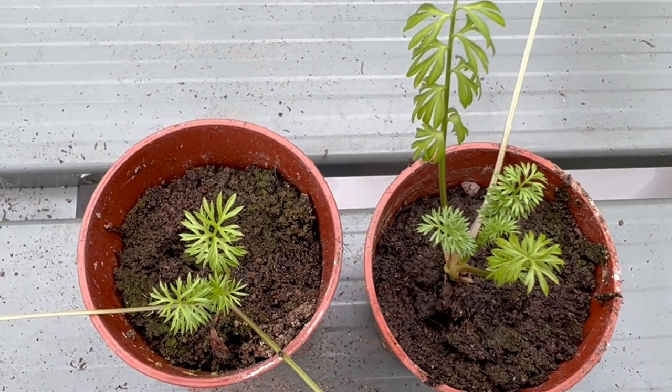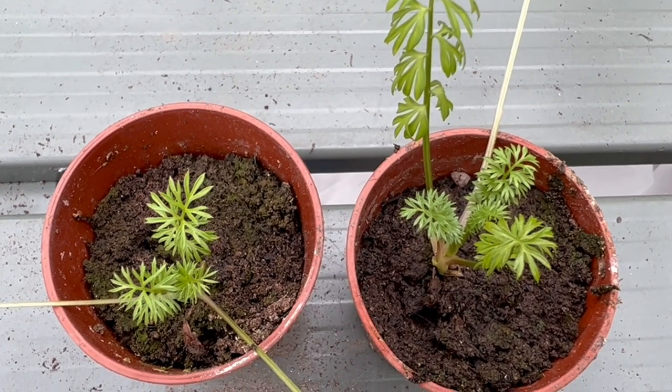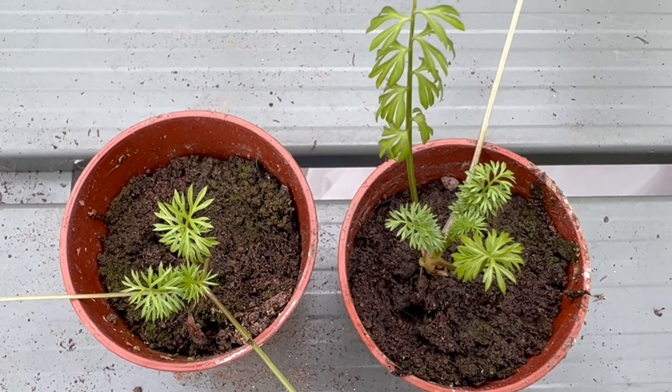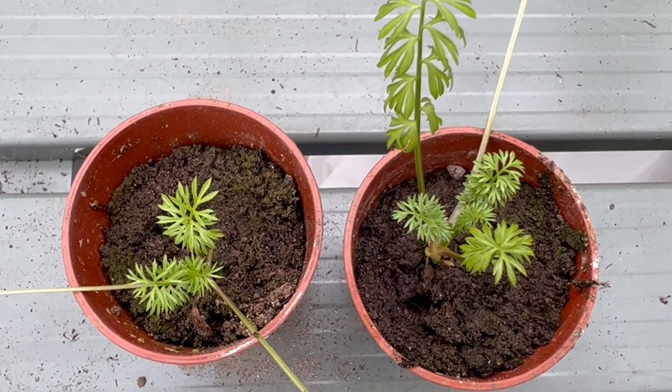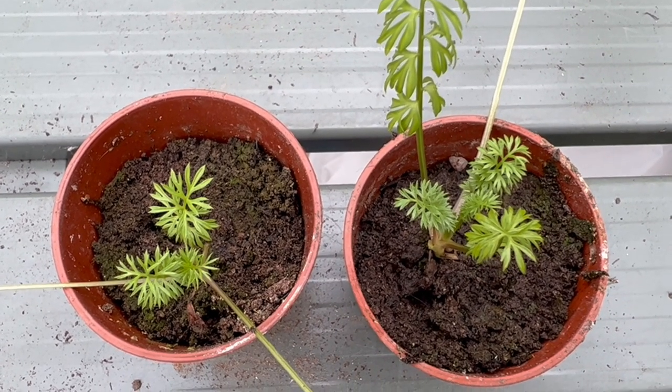Nigella is normally one of the annuals that I can get through the winter really easily, but not this year. We've lost a lot of Nigella in the very, very cold temperatures, but I've got a few left that are putting on some new growth now. Get them to grow into bigger plants and then we'll start hardening them off to get outside for June flowers.